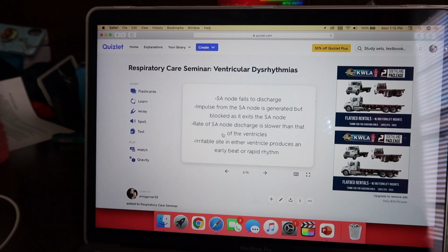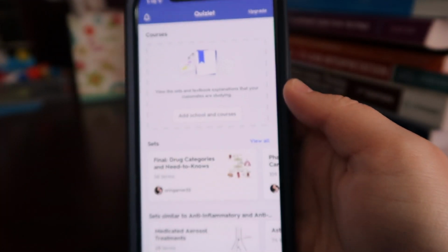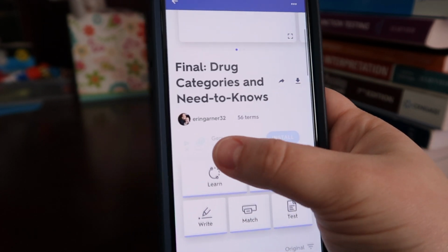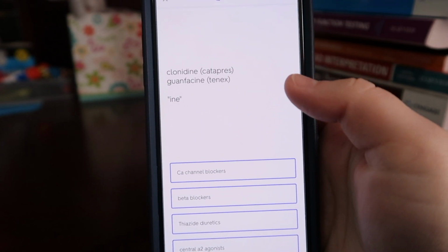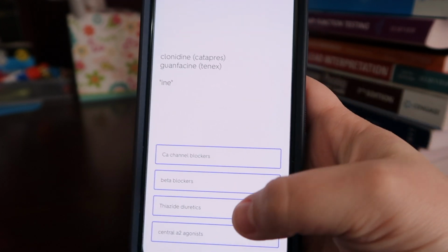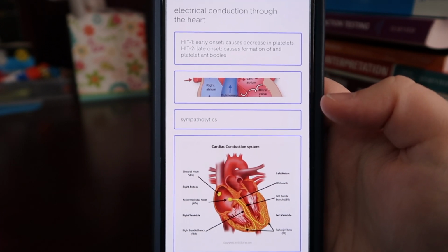And Quizlet also has an app that you can download on your phone, so that again, if you're on the go and you can't bring your books or you don't have your computer, you can use the app and use your flashcards on the app. And they have a lot of different study ways to help you. You can test yourself, you can do a matching game, and then there's also flashcards as well.